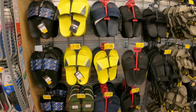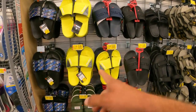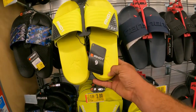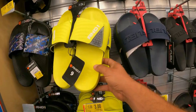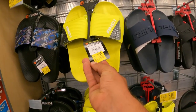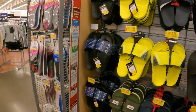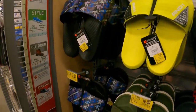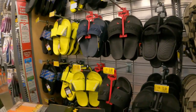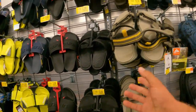Here's some $3 flip-flops down from 15 and down from 12. This is $3 down from 15 for the And1s. Swoosh, yeah, I guess it's the right one. We can scan it just to double check. Oh, we don't even need to say it. $3 down from 15. And then $3 for those down from 12 for those And1s over there. And the FUBU, $3 down from 12.